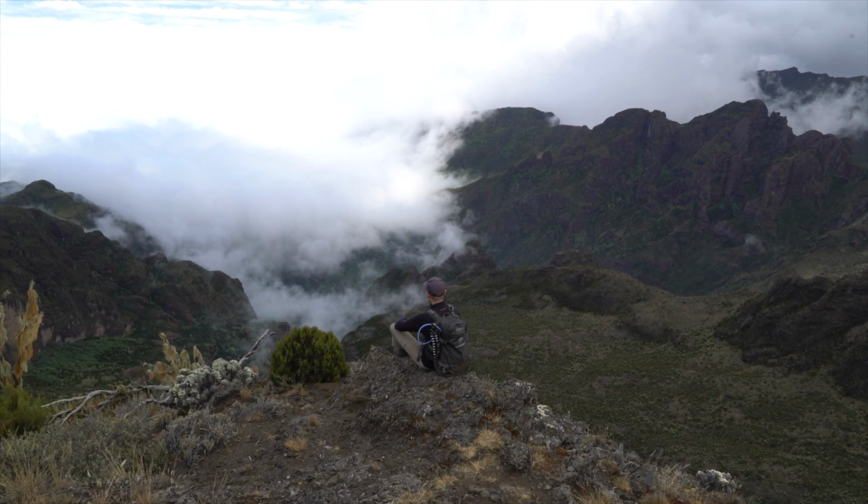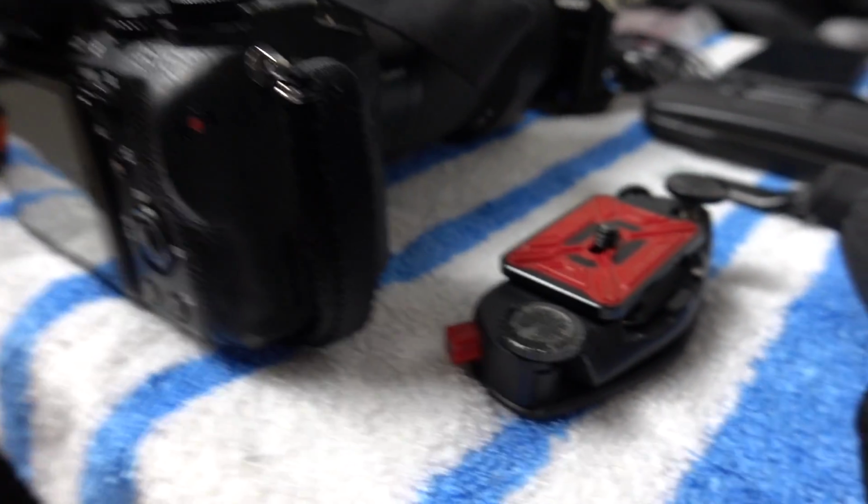Another really good thing to have is a clip for your backpack. This is one from Peak Design, so you mount the camera on that thing like you do on a tripod, and then you can clip it in and clip it out as you need it, while having it on the straps of your backpack. Then of course you shouldn't forget something to clean your lens. It's really dusty on the mountain because it's after all a volcano. So I had this little lens pen, as well as microfiber towels to wipe off the lens.